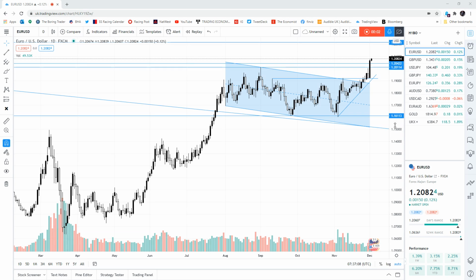Good morning. It's Wednesday, the 2nd of December, second day of the month, and yesterday euro dollar and euro yen broke out of their levels, 120 and 125.